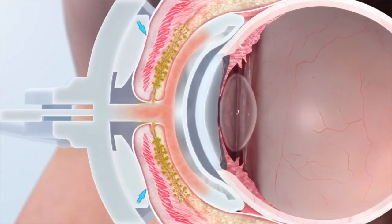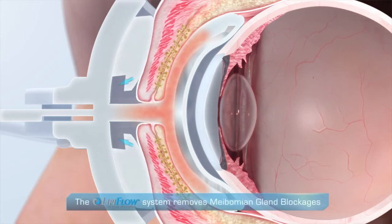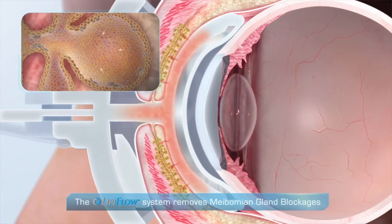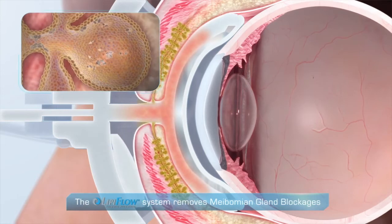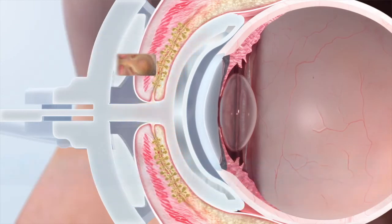The second step of this ocular surface package is a warming and massage of the glands in the eyelid. These glands are called the meibomian glands, and they help the eyes produce oil that helps keep the tears healthy. This procedure is gentle, safe, taking about 15 minutes in the office, and the results of this have been shown to last for several years, helping the eyes produce healthier tears over time.